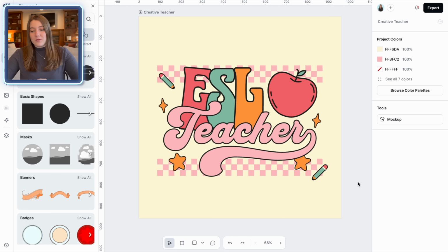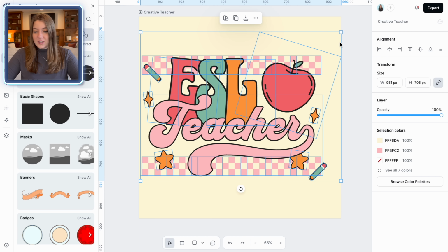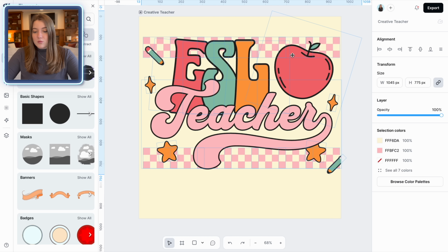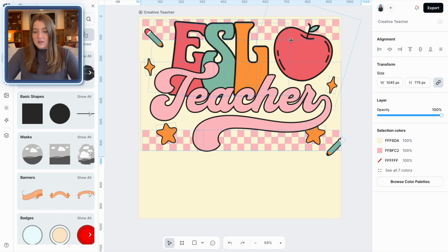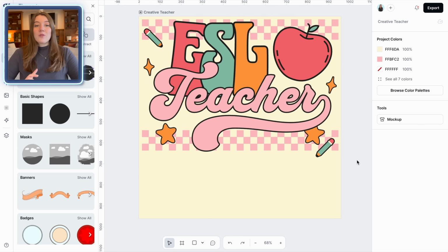And one important thing for t-shirt designs is I typically like to have them take up as much of the canvas as possible and be really close to the top of the canvas. Shirt designs typically look the best if they are more centered up here instead of kind of lower on the shirt. So that's what we're going to do. And then once we're happy with this design, we're just going to go ahead and export it.